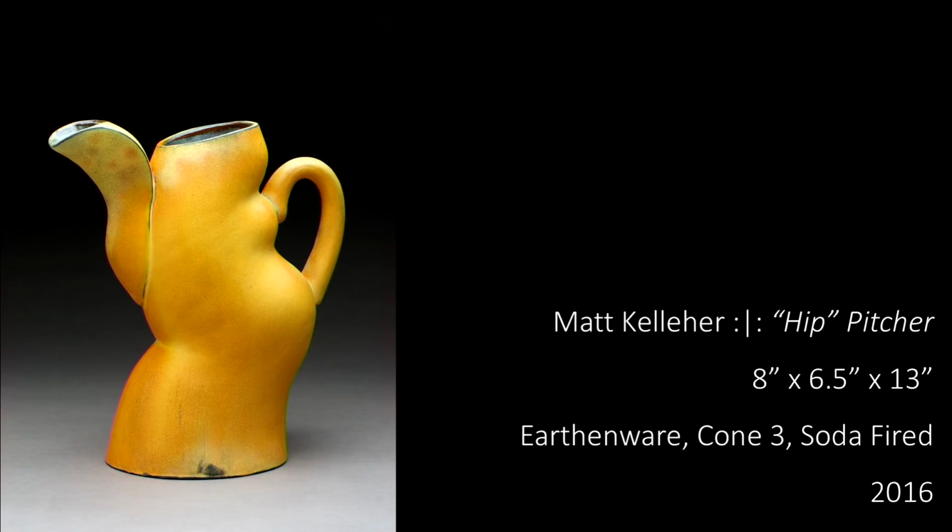Applying a high specific gravity Terra Sigillata to the leather hard clay, Matt Kelleher creates a waxy leather surface in his Cone 3 soda-fired red clay. The thick layer of Terra Sigillata smooths over the pitcher form and records the firing atmosphere inside the kiln, flashing where the flame encounters the form.